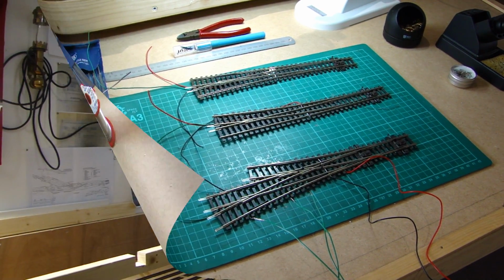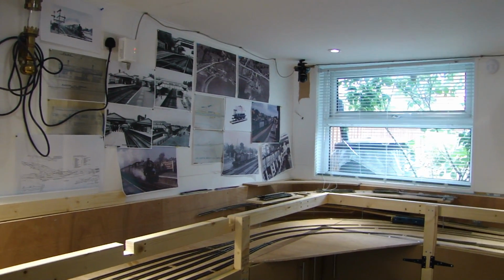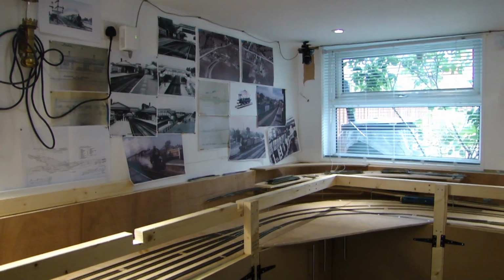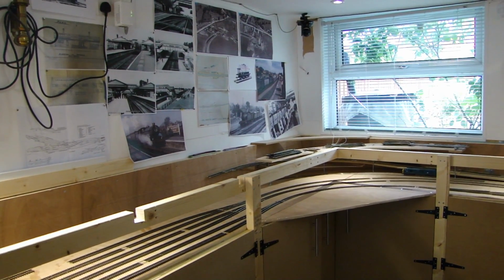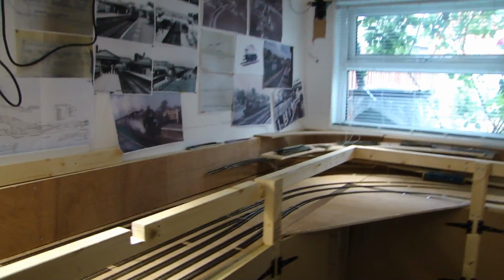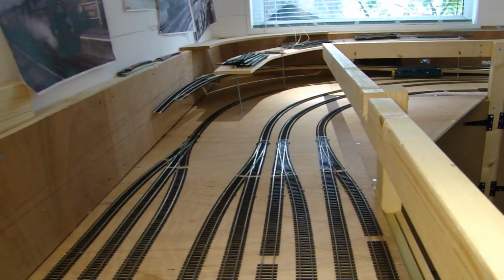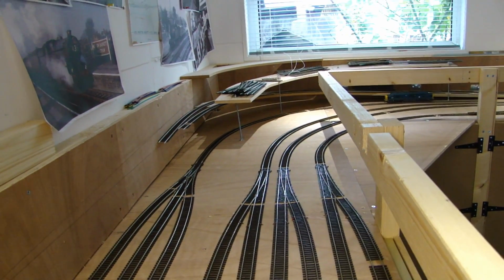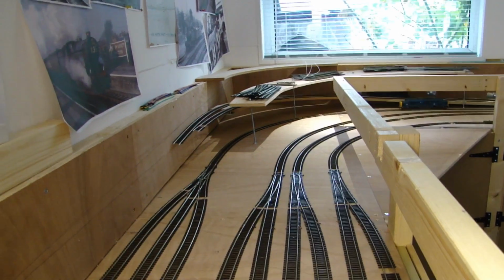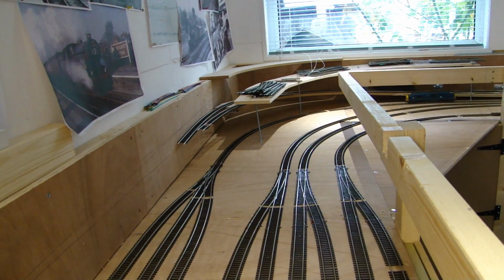Bye bye. Right, okay, end of day 1, and I'll just quickly take you over what I've actually managed to get done today, because it's been a very long day, but boy, it's been fruitful. So if I get back down here, you can see I now have the other 3 sets of points in, including the 3-way point, and I'm pleased to say that they all work.